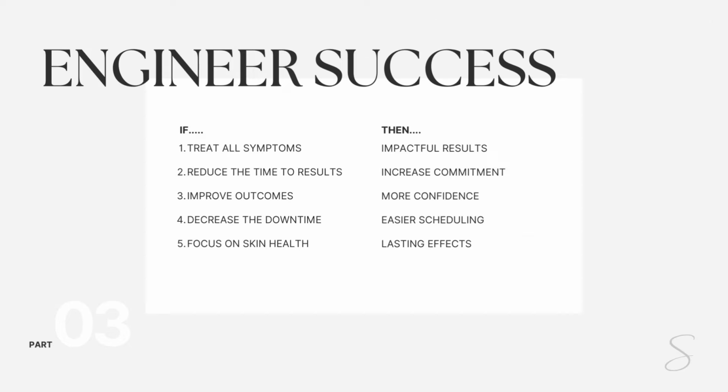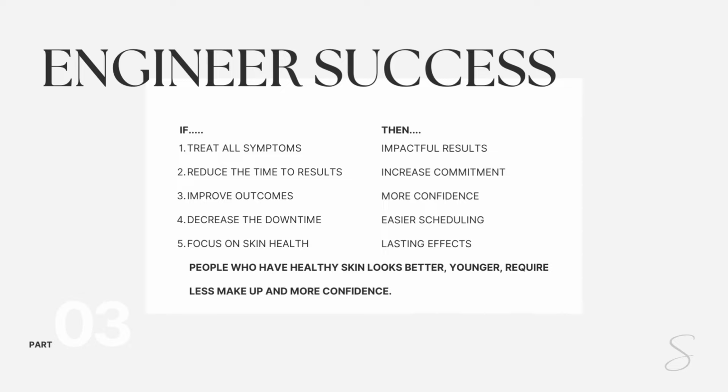So what does success look like, or reverse engineering it? If we treat all the symptoms, then we get more impactful results. If we reduce the time to see results, then we get early wins and more commitment from the clients. If we improve the outcomes, we get more confidence. If we decrease the downtime, it makes it easier for people to fit the treatments into their scheduling. And if we focus on skin health as opposed to the aesthetic outcome, then we're going to get lasting effects and better behaviors. In the end, healthy skin is less inflamed, has less pigmentation, and produces more collagen and elastin. In other words, people with healthy skin look better, look younger, require less makeup, and have more confidence.